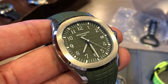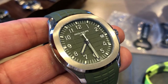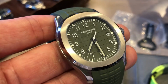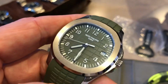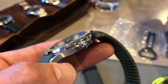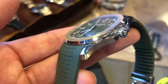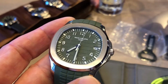Not to be outdone by that Sky Dweller, we have here the Patek Philippe Aquanaut 5168G. This one is, let's say, a close cousin to the Patek Philippe Nautilus. Very cool. Yeah, rubber straps, and it's a Patek. What really struck me with this watch is how thin it is. Look at how thin that guy is. Very impressive. So who needs a Sky Dweller when you've got this green grenade on a wrist?